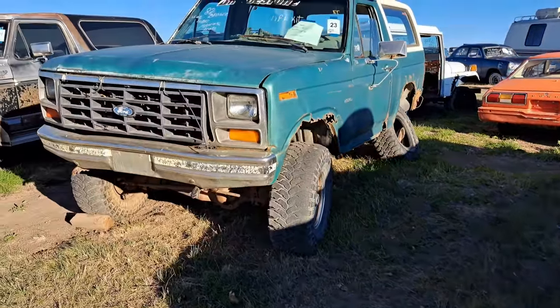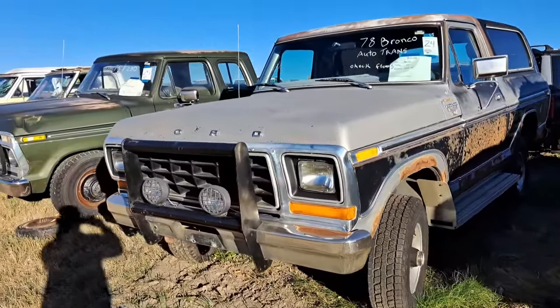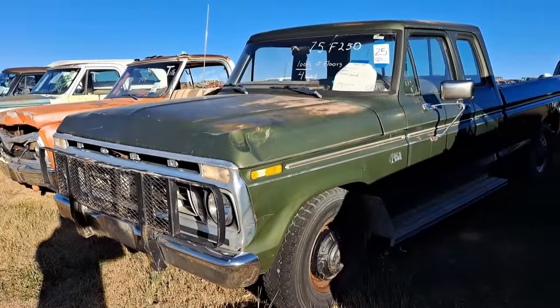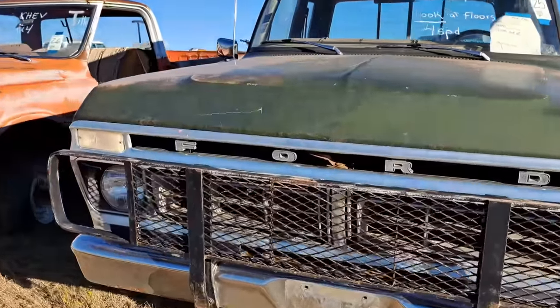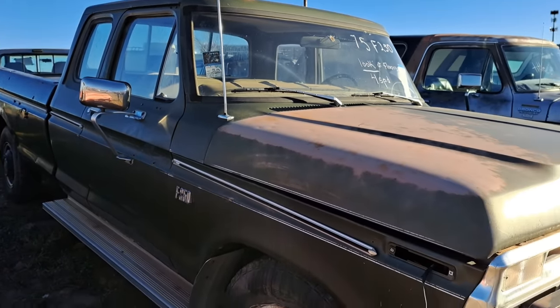It's an 82 Bronco that's kind of rusty and beat. 78 Bronco, that's pretty rusty too. This here is a 75 F-250, 4-speed. Super cab. There's some rust in the bed, otherwise pretty solid.